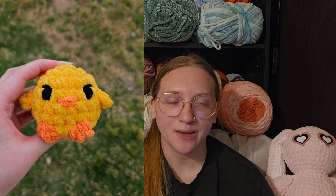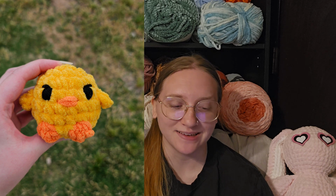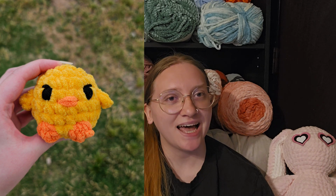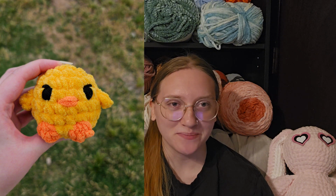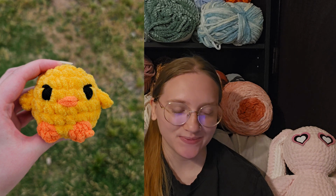This chick was also sitting around for a while, and I was planning on making felt eyes for it, but I just kept putting it off and I hadn't made them. So once I realized that the embroidery wasn't as hard as I thought it was and that it looked pretty cute, then I went ahead and embroidered the eyes on this one. It looks kind of grumpy, but it's still super cute.